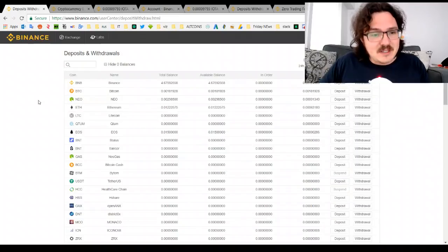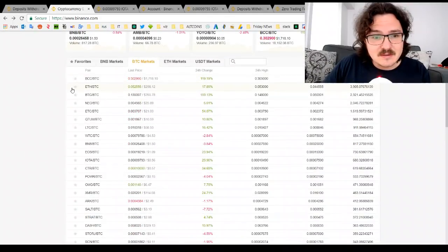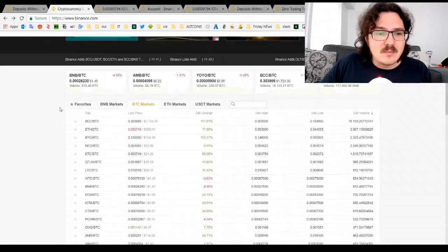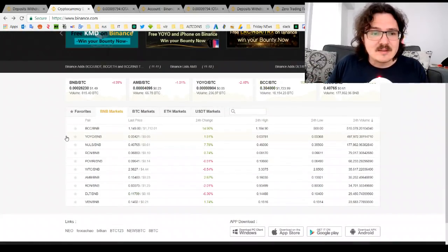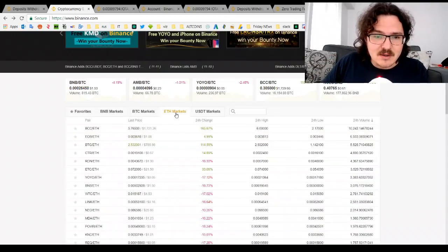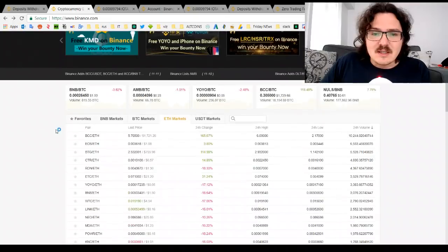Now, they have Bitcoin and Ethereum trading pairs, as well as some trading pairs with BNB. You can see here we have our Bitcoin markets. So these are all the coins that you can trade Bitcoin against. Bitcoin Cash and Bitcoin, Ethereum and Bitcoin, Bitcoin Gold and Bitcoin, and on down the list. They've got the most pairings for Bitcoin, of course. The BNB markets. So this is the Binance coin. For Binance coin, the market's a bit smaller, but still a decent amount of pairings. And the Ethereum market, of course, is also very big on the different pairings that you can get over here as well.